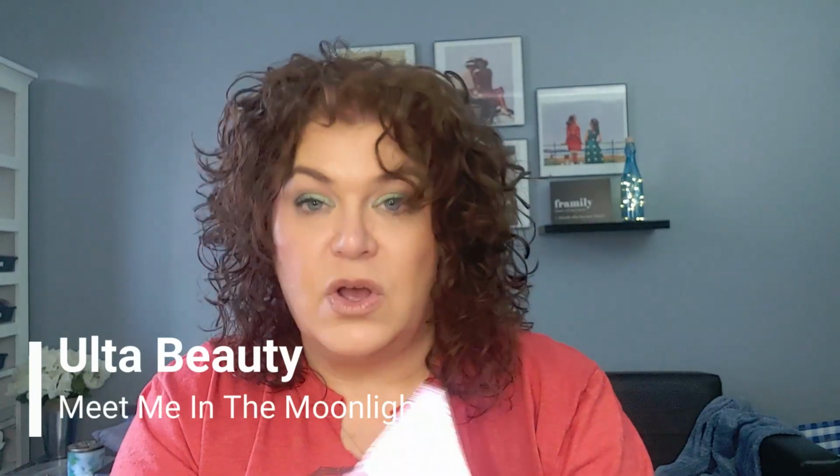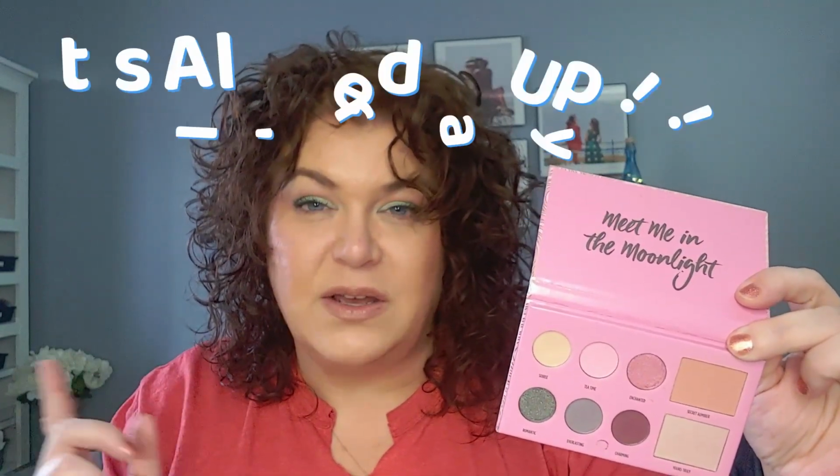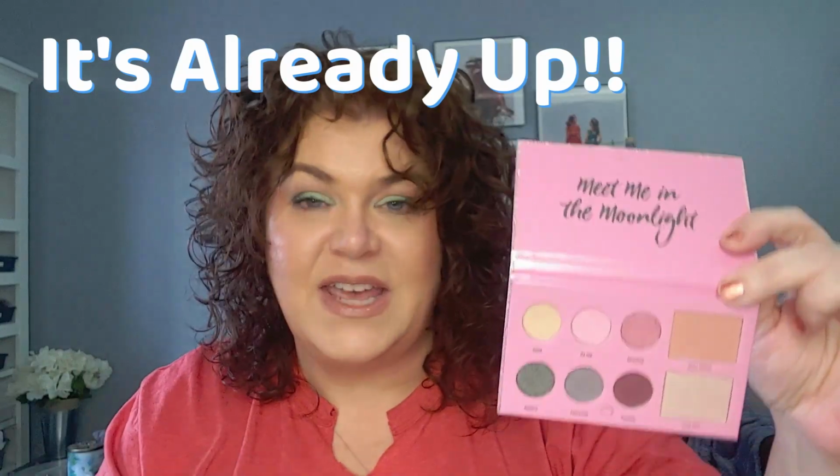The next palette that I have completed was a freebie gift with purchase from Ulta, and I think it's called Meet Me in the Moonlight, but it's just a little Ulta palette. This is what it looks like. Now, the bronzer or blush or whatever that is and the highlighter are not included in this because I have a blush and a highlighter challenge going on right now, which I will have the update for either tomorrow or the next day after that.